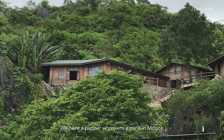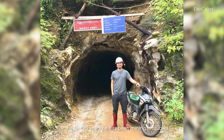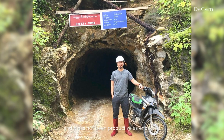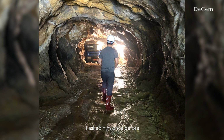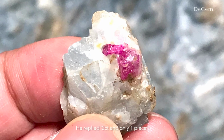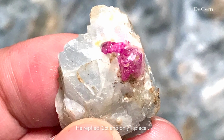We have a partner who owns a mine in Mogok. For the last 20 years, he has been mining for rubies and it has not been as productive as expected. I asked him once before, what was the largest unheated pigeon blood ruby he has ever mined? He replied, 2 carat and only 1 piece.